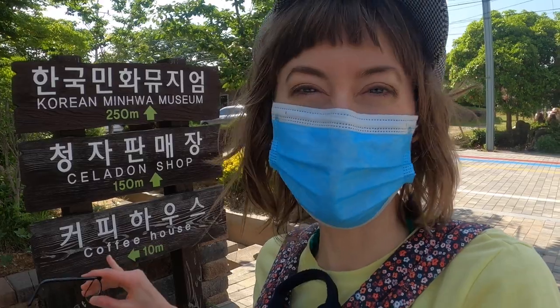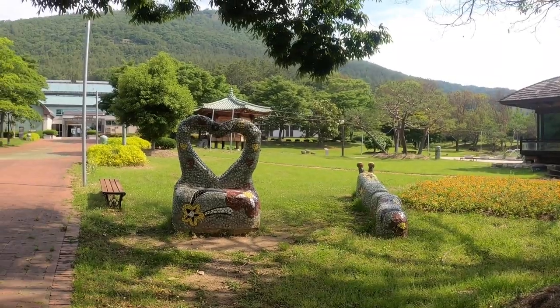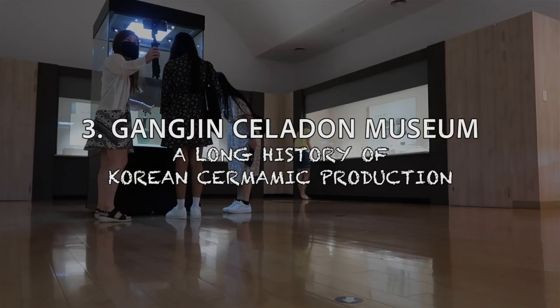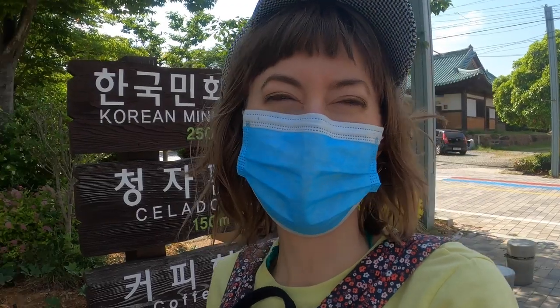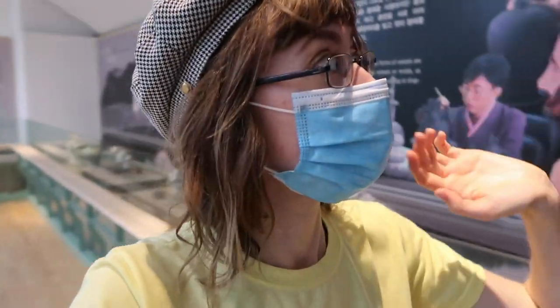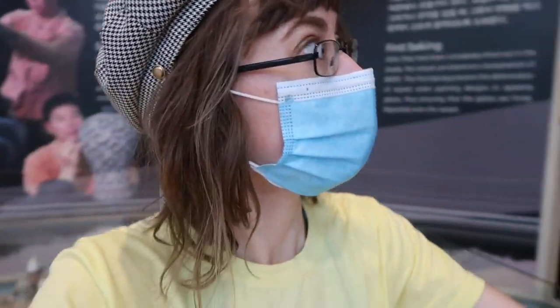We're now at a celadon museum. Korean Minhwa Museum. But I'm really excited for the pottery experience. All of the different stages. So there's surface trimming, first baking, glazing, second baking.